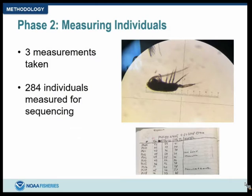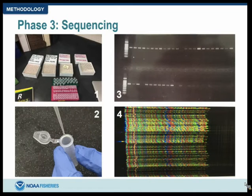So once I had pulled out my individual pseudocolonists, I would measure them, both their total length and also just the length of their prosome or body and their urosome or tail, because there was some thought that the ratio of those 2 measurements could be diagnostic as to species. In total, I measured 284 individual pseudocolonists for sequencing, which took a while. Once I finished measuring all of them, you can see they're all stored in tubes up there.